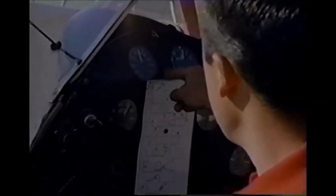The instruments, of course, are all grouped together. The two basic flight instruments that I use while I'm actually flying aerobatics are the airspeed and the altimeter. Of course, I cross-check my engine controls, but these two are what I rely on. Of course, you're always looking at the ground, too, to be sure that you don't get too close to it.